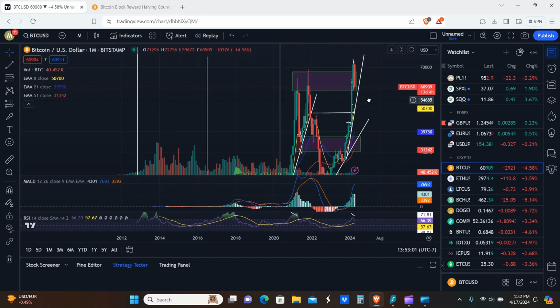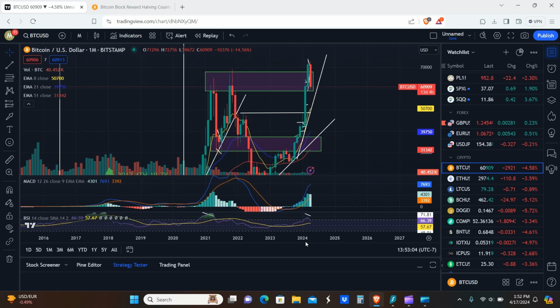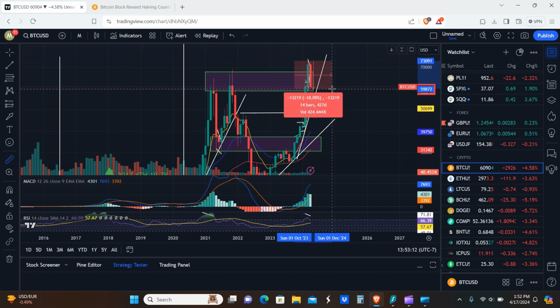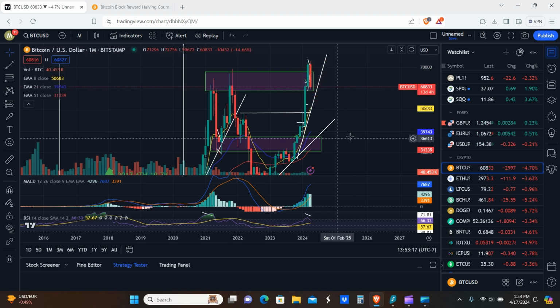So here it is. Just so you all know, the halving is what we're going to talk about right now. So the halving is actually happening this month. If we take a look at the pullback on Bitcoin, you can see it's pretty sharp. So as of right now, roughly about 17% from the wick high up there.